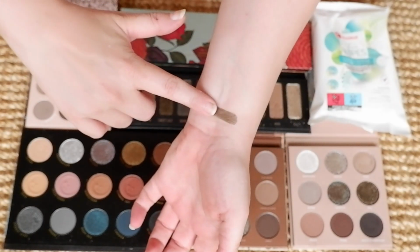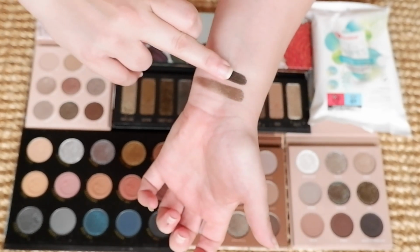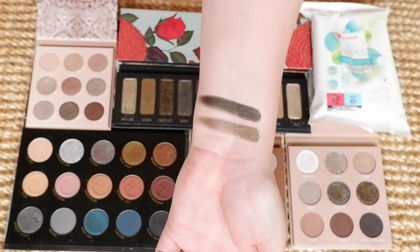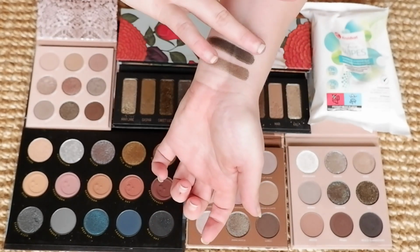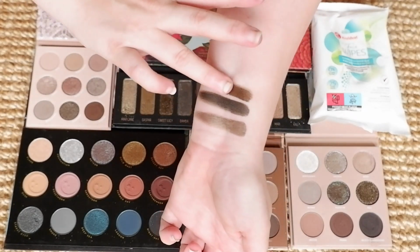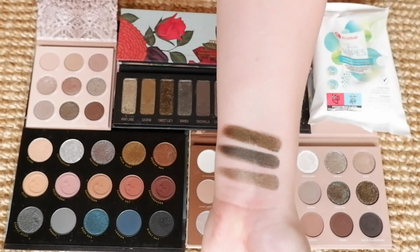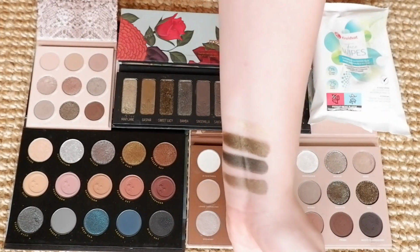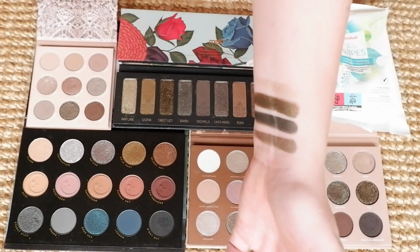So here we have the Colourpop, which I've always mentioned is like a green tone taupe. Here is that darker gray shimmer, but it definitely has a mossy green undertone to it, I feel. And then here is that other shimmer from the Mary Jane, which is one of my favorites. It's the more intense version of something like the That's Taupe. That last shade from the Mary Jane has always been more of a topper, so it's not that exciting, I feel, but those are definitely really pretty shades.